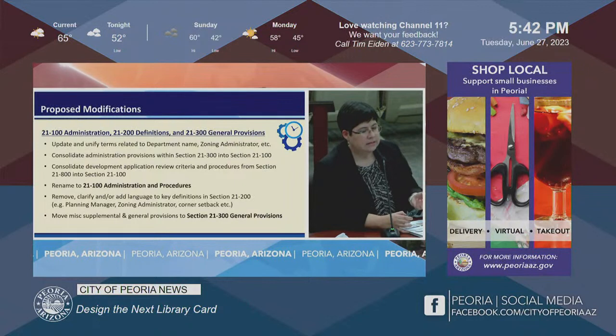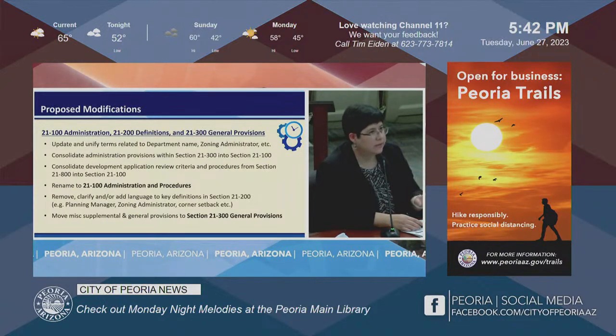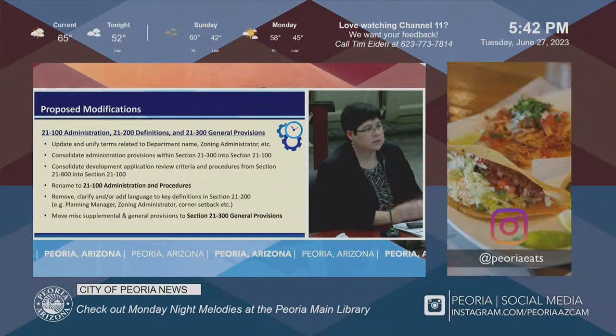The other is a consolidation. We actually have administration provisions in section 100 and 300. There are three different provisions that say how the administrator goes about enforcing it. I don't think we need three to say the same thing. One is good, so we're gonna consolidate it into one and done, one spot, and you can see as you're reading the code.